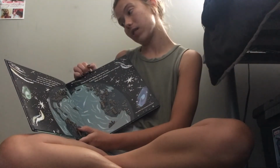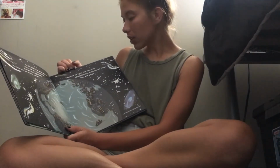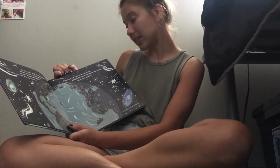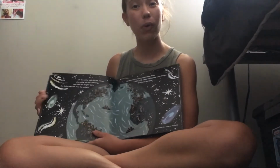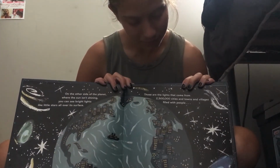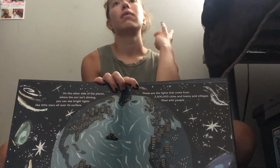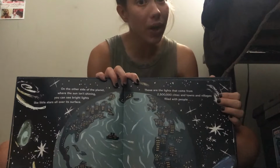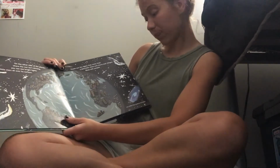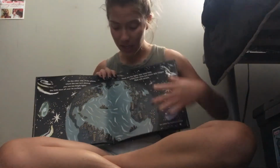On the other side of the planet, where the sun isn't shining, you can see bright lights like little stars all over its surface. Those are the lights that come from 2,500,000 cities and towns and villages filled with people. Wow. So Lincoln is one city in Nebraska. Omaha is another city in Nebraska. There's a lot of cities in Nebraska, but Nebraska's only one state and one part of Earth. And on Earth total, this book says there's 2,500,000 cities, just like Lincoln. That is so many.